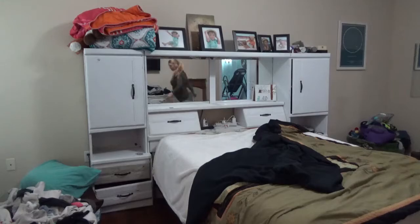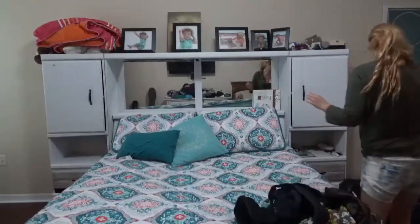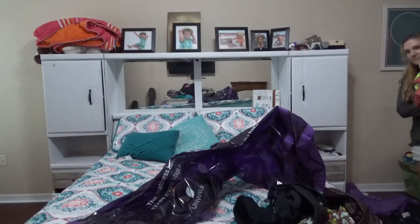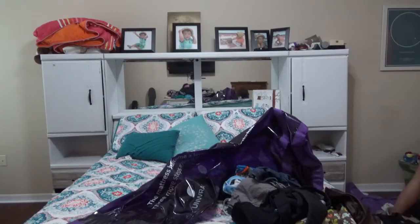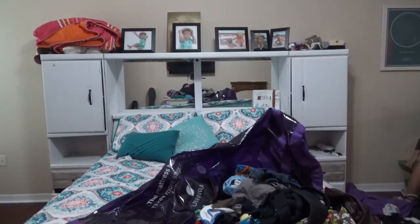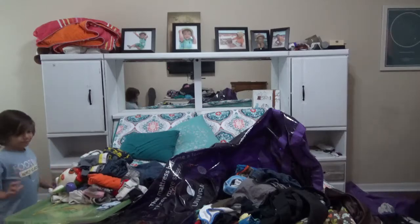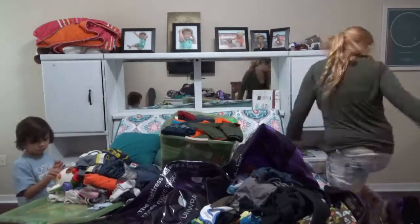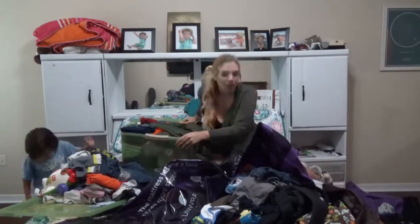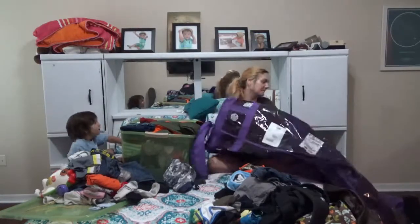Once I get my bed taken care of so I have a nice flat surface to work on, I'm gonna get to it. The first thing that I needed to take care of was to get rid of all these clothes and a couple toys, just a few things, a lot of things that Charles cannot fit into anymore. I had a container over there, I'm gonna show you, completely stuffed full. It wouldn't even secure properly, so here I am.